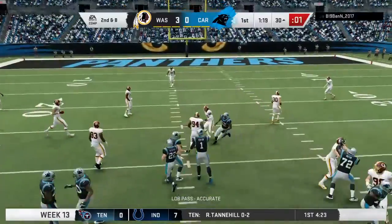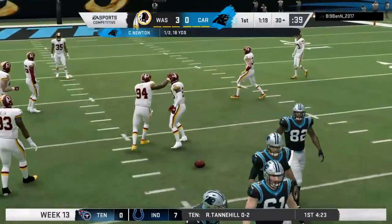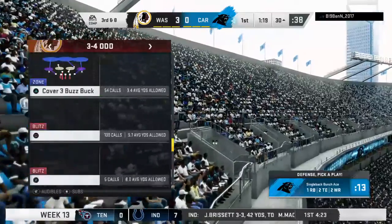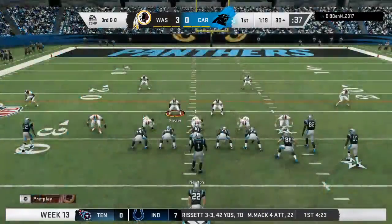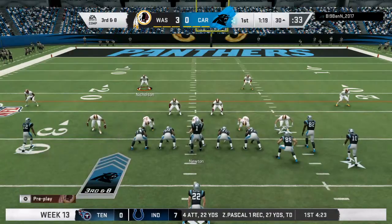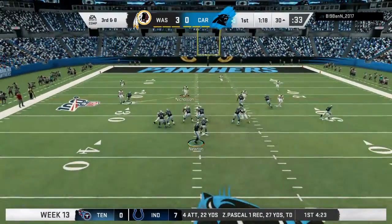Just beating the play clock is Newton. I know our vantage point might be a little bit better way up here, but that looked like an ill-advised throw to me. I didn't see anything open, and this play just didn't look right from the beginning. It did not. I thought he might get outside and just chuck it away. Dangerous pass, incomplete.